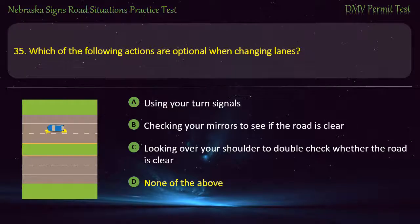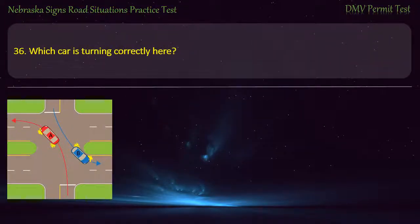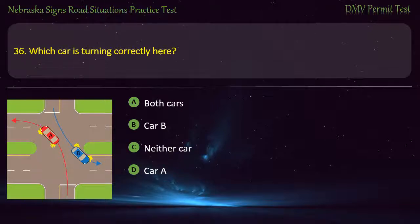Question 36. Which car is turning correctly here? Both cars. Car B. Neither car. Car A. Answer. Car B.